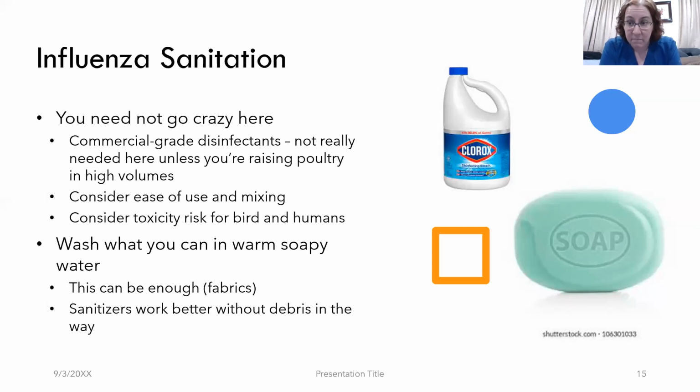I've had supposedly safe cleaning products used by professionals in people's households, and as soon as they brought the parrots home from the carpet cleaning, the parrots died within minutes, even though it was quote unquote safe to bring the pets back in. Washing whatever you can in warm soapy water will do a lot to help get rid of this virus. For some things like fabrics, that's plenty. Again, we just need the detergent action to break up that outer membrane of the virus.